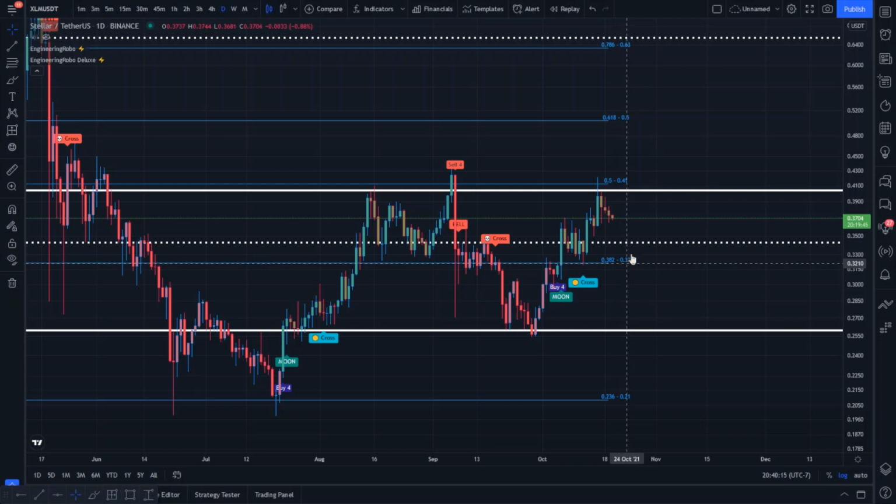We also have some very bullish Robo signals in play as well, suggesting some continued upside. So I do believe we can be very bullish on XLM once support has been found and we've made our way through this overhead resistance.